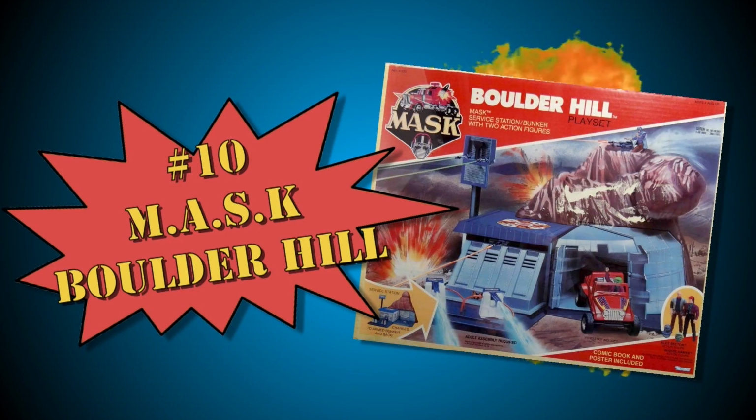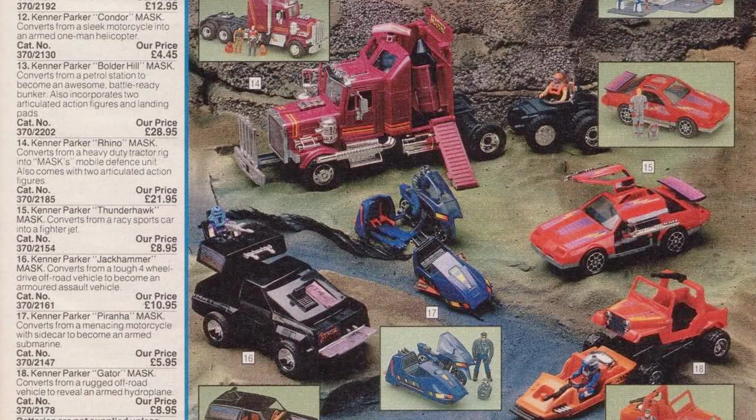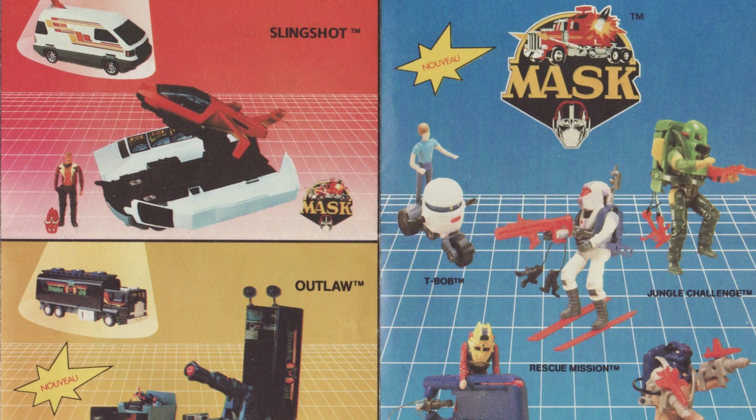And so kicking us off in the number 10 slot is the M.A.S.K Boulder Hill playset from Kenner. M.A.S.K Boulder Hill is a playset that I never had when I was a child, and I am yet to acquire one as an adult. In fact, I never had any M.A.S.K toys when I was a child. I was too interested in Action Force, but Kenner's M.A.S.K line was still very intriguing to me.